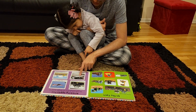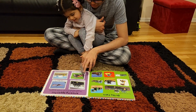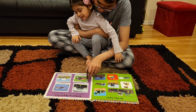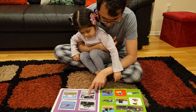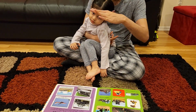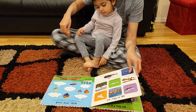Virti, what is fast? Train is fast or tractor is fast? Train is faster. Train goes zoom. Tractor goes thud thud thud thud thud thud. Okay. Alright. Now let's go to the next place.